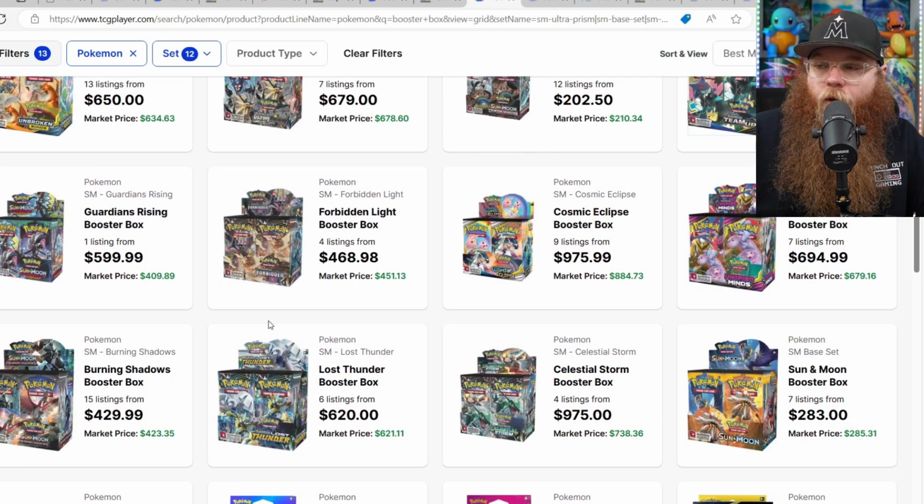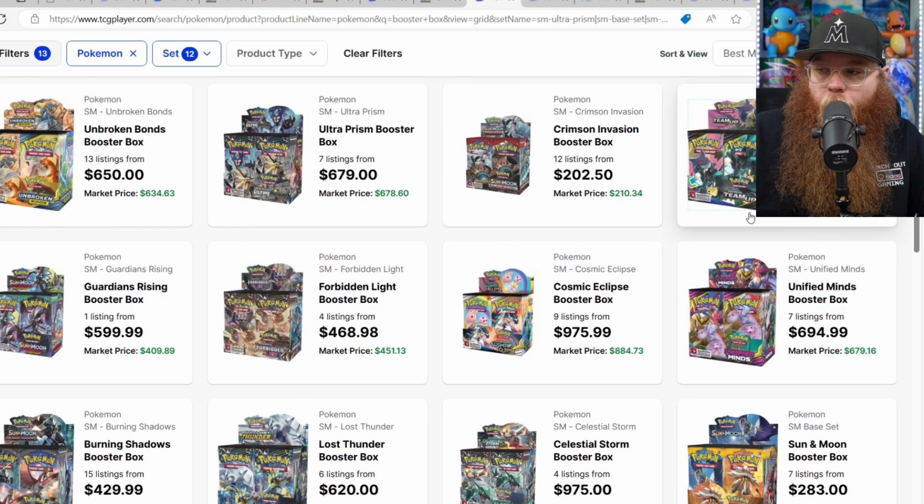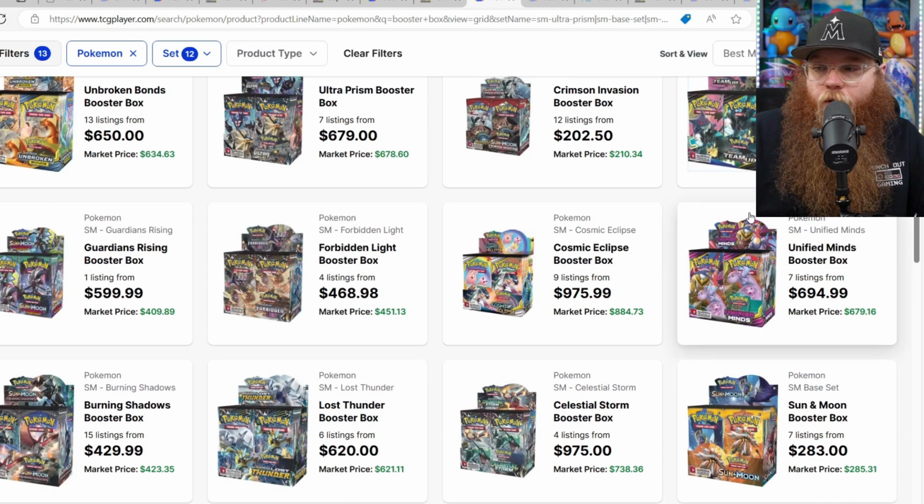You never know. I just feel like for how expensive Team Up is, you know, almost at $2,500, I definitely think some of these boxes have a little more room to grow. I know Team Up is crazy. It's like the Evolving Skies, but still Cosmic Eclipse is so good. So good.